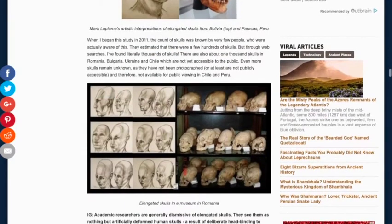Okay, look at these skulls. These are the interpretations of what these skulls look like. I don't know. Could you imagine seeing someone like that? Like you're just minding your own business and you pop around a corner and there's a person with an elongated skull. All right, and these are from a museum in Romania.